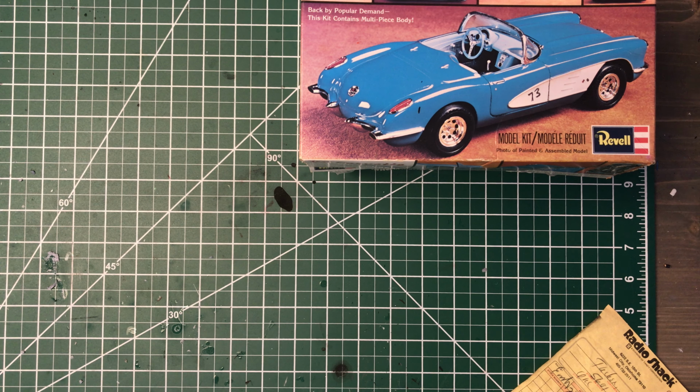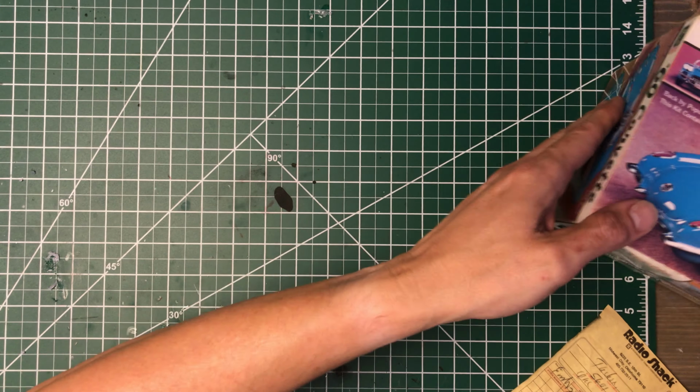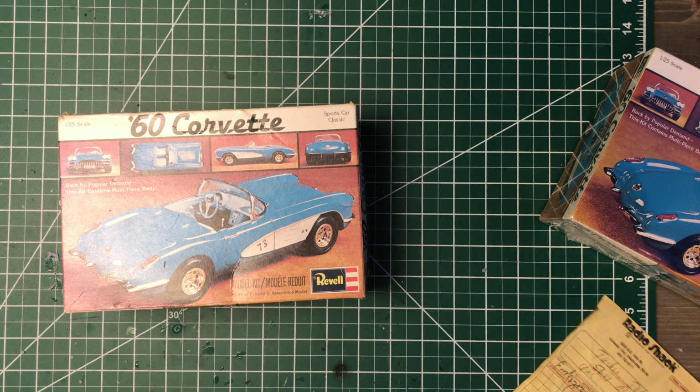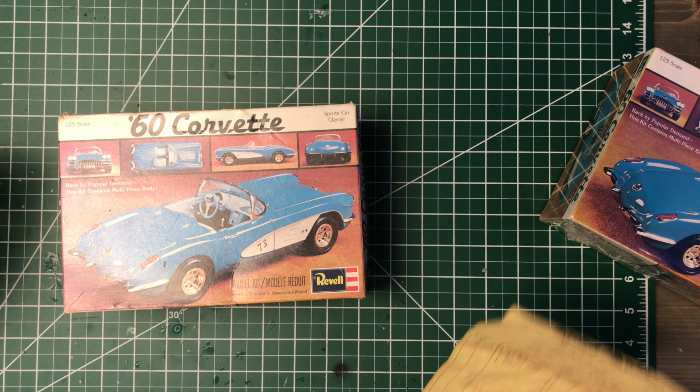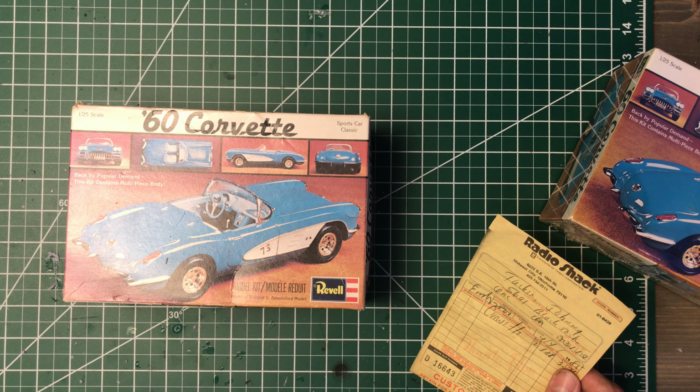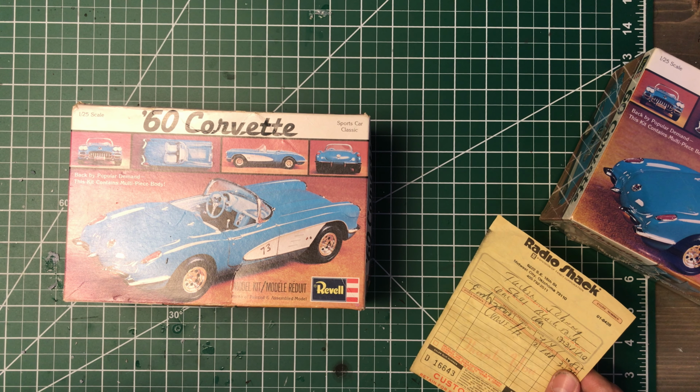Radio Shack, which some of you remember fondly, occasionally would do promotional things and sales. Well, they had a 1960 Corvette model by Revell, and he went out and bought two of them. I remember going with him to buy them. So there's two.